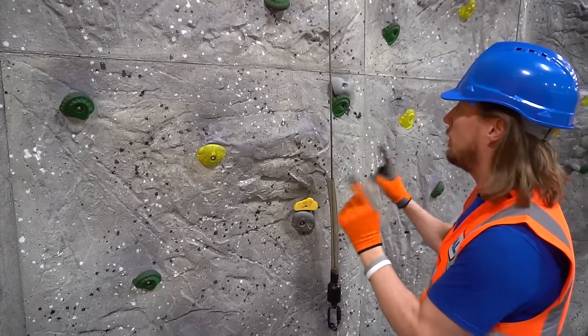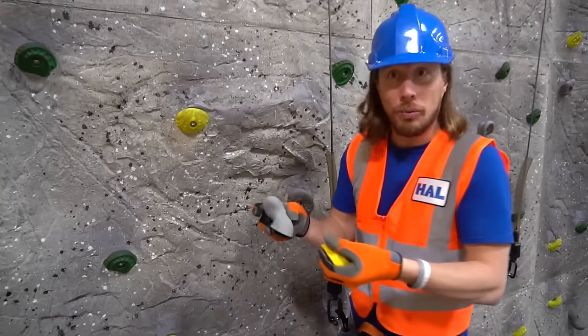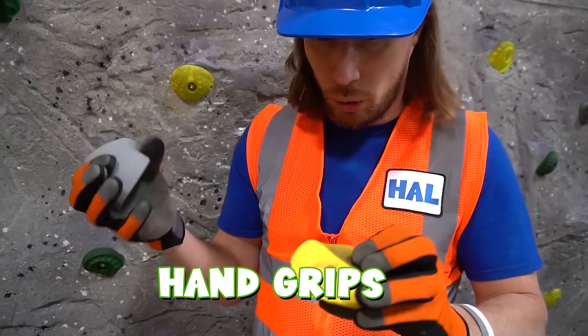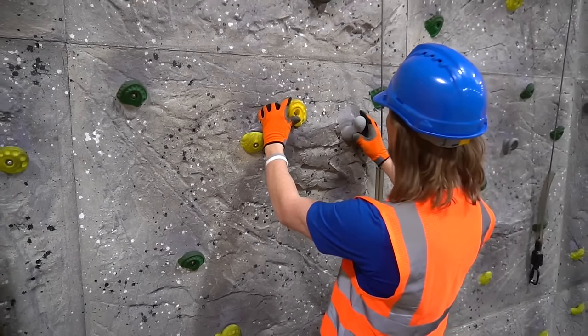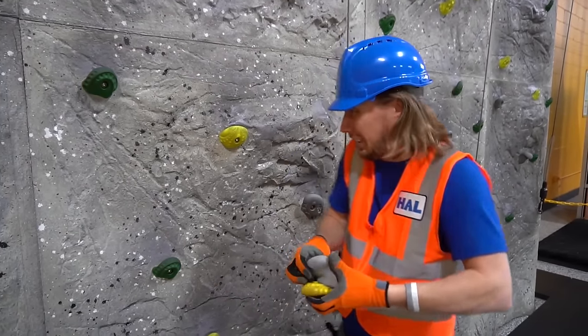And the first thing we got to do is make sure all of the hand grips, check this out, are on really, really tight. And these are the hand grips. We got a gray one there. Oh, that's cool. And a yellow one. And what they do is they attach onto the rock, to help you climb with your hands and your feet. Oh, it's really, really cool.